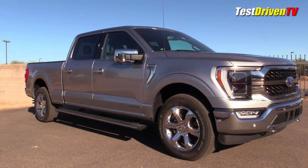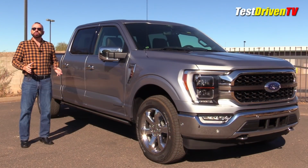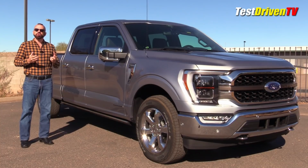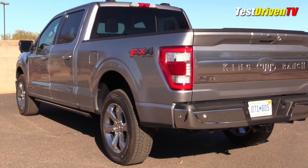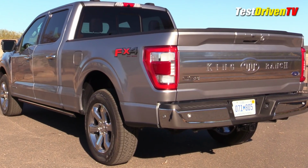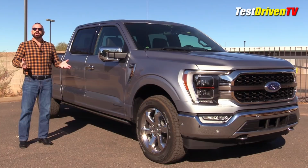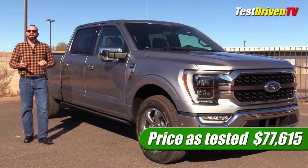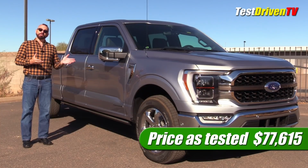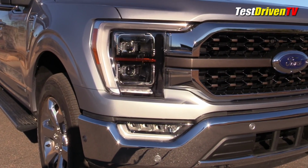And it's a fresh look. The creases are new, the lines are new, a lot of the details are new, the wheels are new, and so they've given the truck a substantially new look. But if you see it from across the parking lot, you're not going to think it's anything other than a Ford F-150. They've kept the DNA. The vehicle I have here is a fully loaded King Ranch, priced in at $77,600 and some change. Pretty spendy for a Ford F-150, but certainly not the first time we've seen anything in this price range coming from Ford.